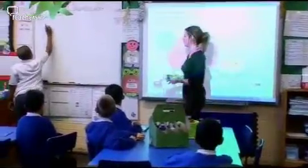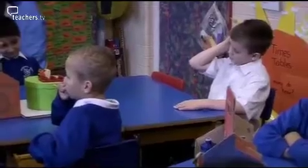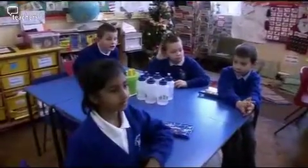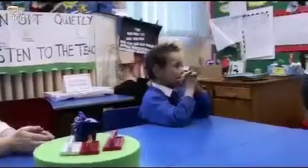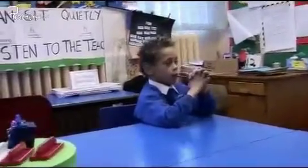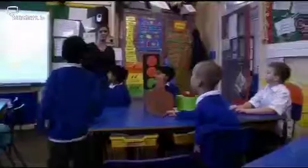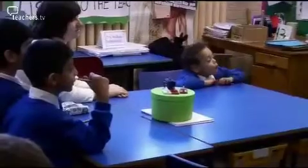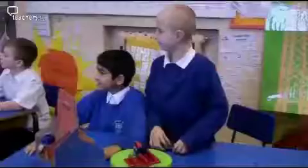Well done. It's a lesson about 2D and 3D shapes and begins with a mental maths warm-up. If you get it right, you get 1 point. Focus is a real issue within the classroom. They're the lower ability group, but there's not much between their levels. It's more to do with their behaviour issues and needs.